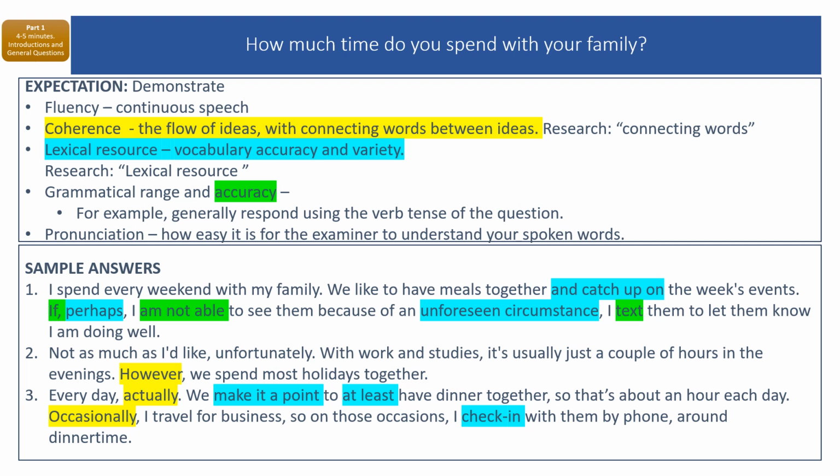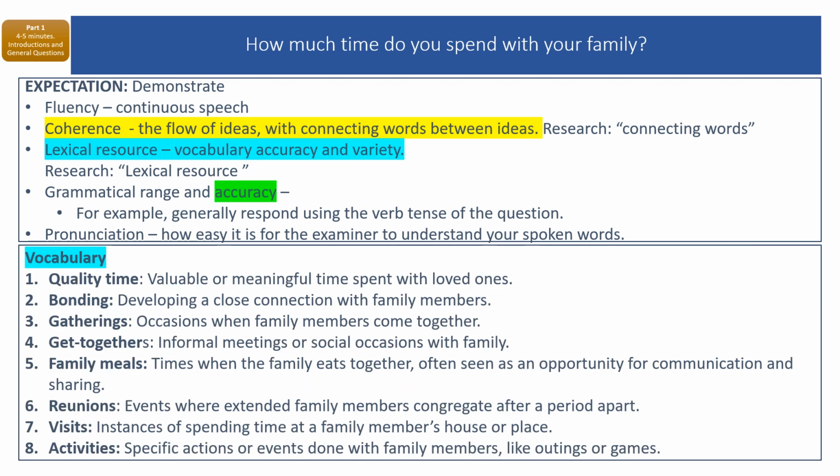Every day, actually. We make it a point to at least have dinner together, so that's about an hour each day. Occasionally, I travel for business, so on those occasions, I check in with them by phone around dinner time. Do you know this vocabulary for time spent with family and friends? Let's review them. Quality time, meaning valuable or meaningful time spent with loved ones.